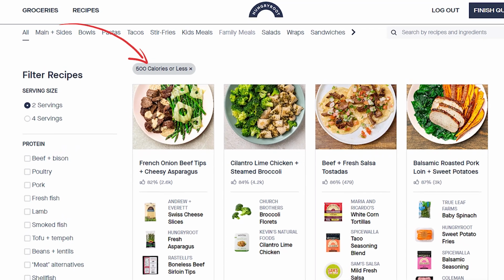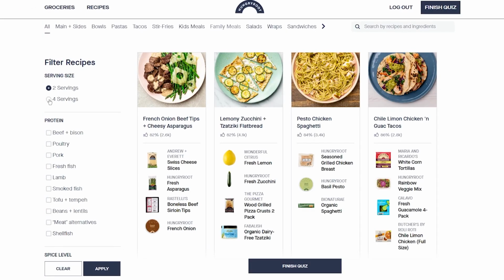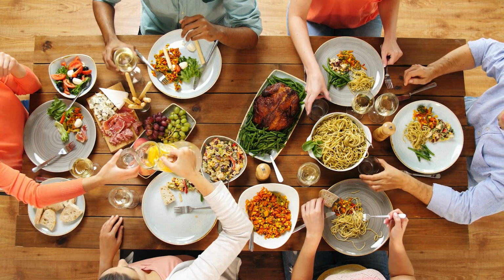They even have meals with fewer than 500 calories for those watching their weight. And if you're like me and need extra protein, you can order double portions of meat or vegan dishes. They're packed with protein too. Furthermore, let's talk about the money side of things.